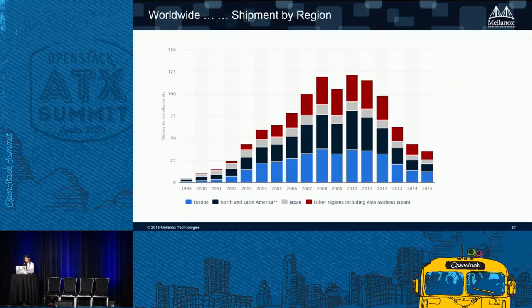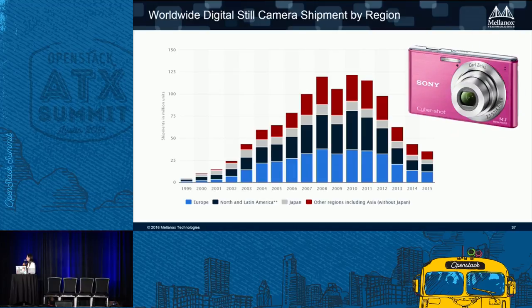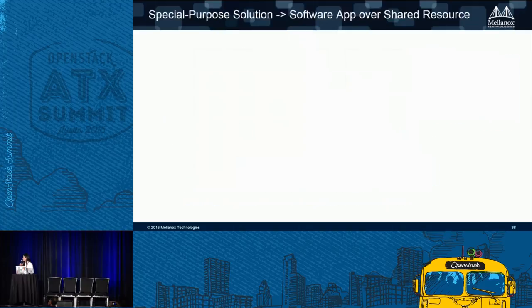Basically, the shipment peaked around 2008, and it started a steep decline around 2011 and 12. So who can tell me what happened in 2007? Yes. The first iPhone was shipped in 2007. That coincided with the decline of the digital still camera.